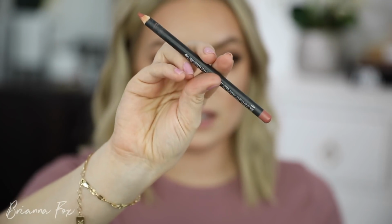All right, I can't find this freaking lip liner. Anyways, I'm going to use Boldly Bare from MAC to line and overline my lips.